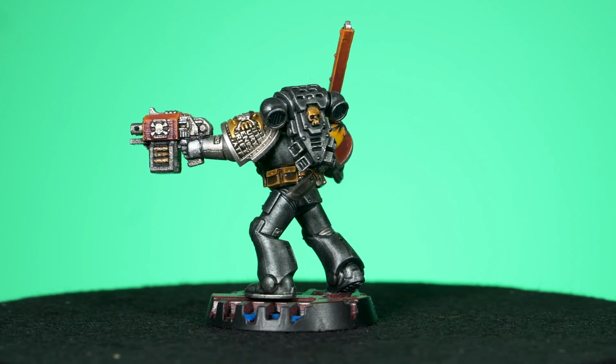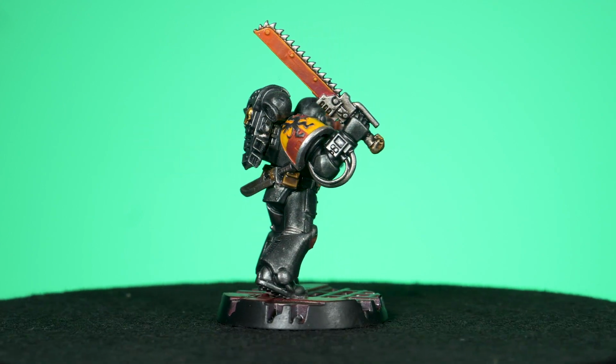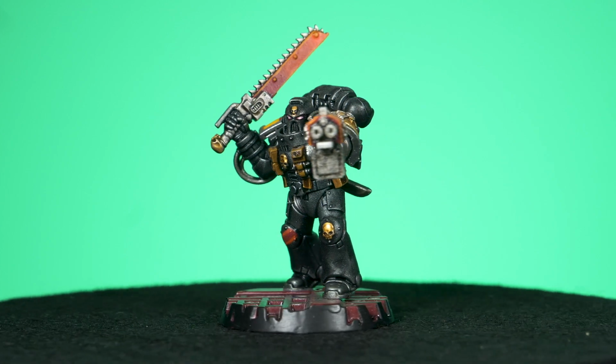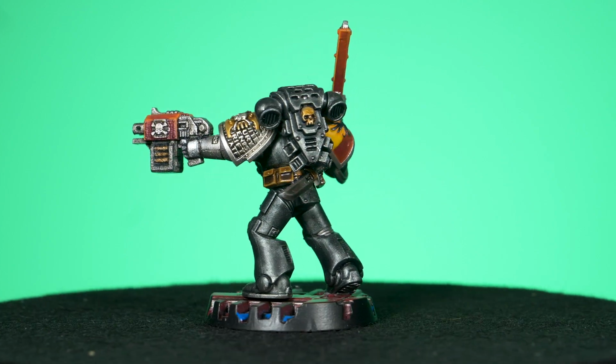To paint this guy up, I actually airbrushed the entire model with some Vallejo liquid silver, which is really nice, and then I covered it in contrast paint, which gave me a really quick and easy effect that I think is really good. I have a few more squads of these guys to paint up, but I don't know if I'm going to get to them anytime soon.